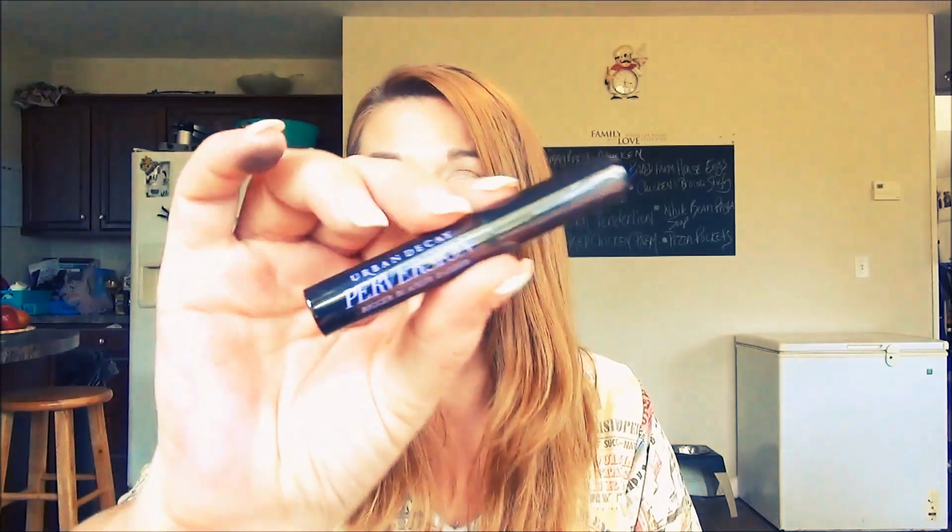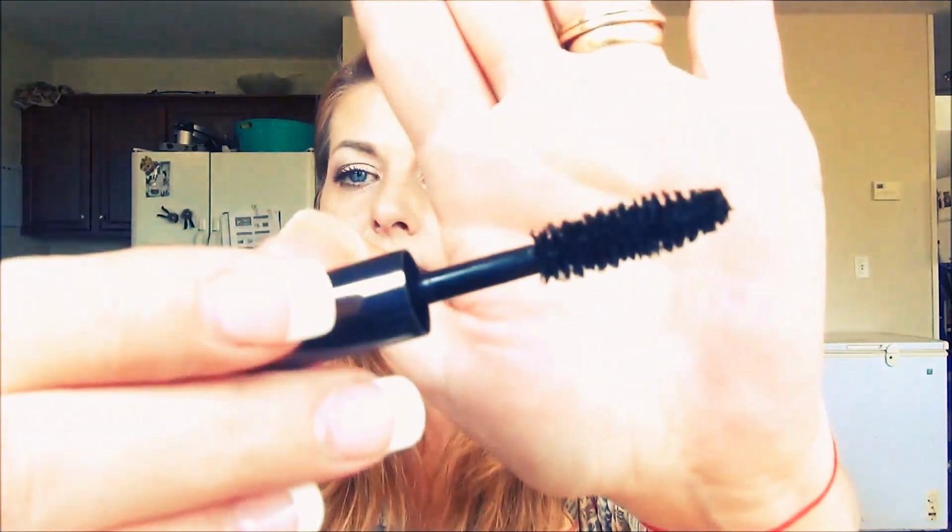Another one that I've been loving, which this is the trial size, is the Urban Decay Perversion. I definitely like the brush on this a lot. It's a big, fat brush. Good for really getting volume. This gives you length too. I might have tons of mascara on before I'm done. But it's beautiful, and it holds up well. I really, really like it. Probably enough I'll go get the full size. I had not tried this until recently, and I love it.